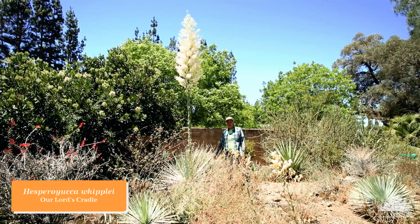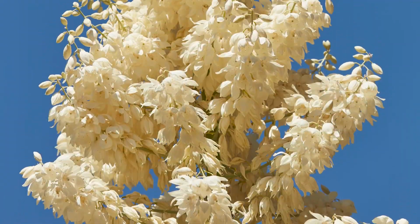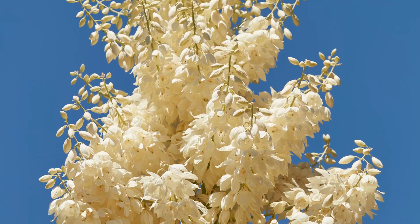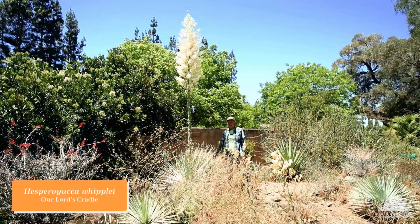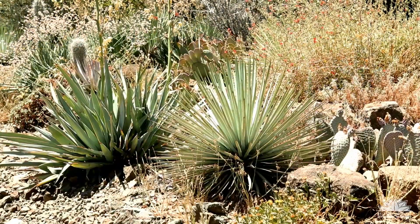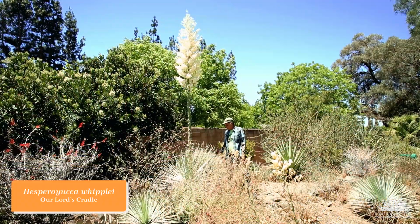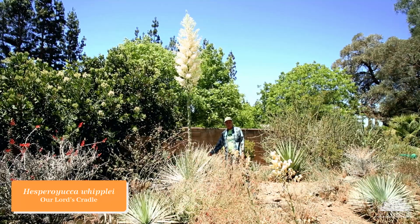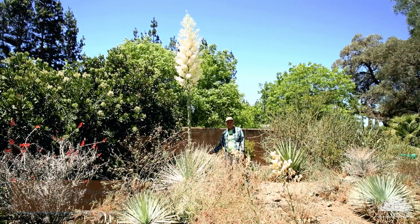It occurs from central California all the way down to the Baja border and southward. It's really a spectacular display of white flowers, pollinated by moths, so it's pollinated at nighttime. And these beautiful stiff rosettes of silvery leaves. Some populations are really more greenish, but we really favor these silvery ones like the one here. Hesperoyucca whipplei, our Lord's candle.